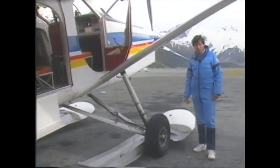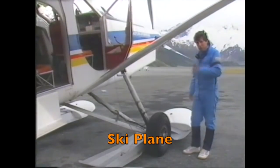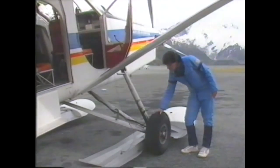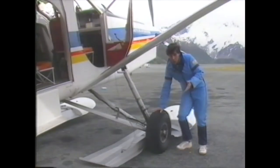What on earth is it? Is it a plane which couldn't make up its mind? No, it's a ski plane at Mount Cook in New Zealand. And it has wheels because it needs to take off from a normal runway at the airport, solid ground.